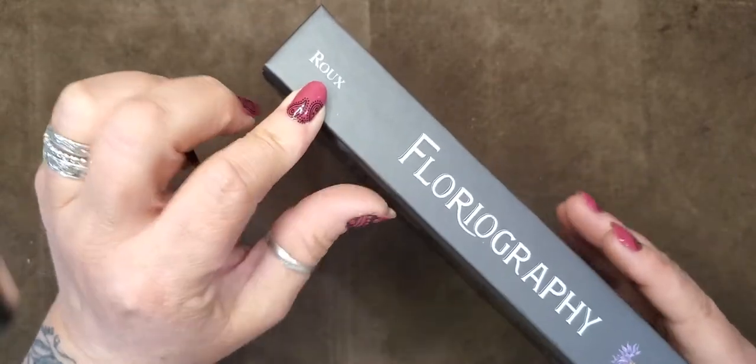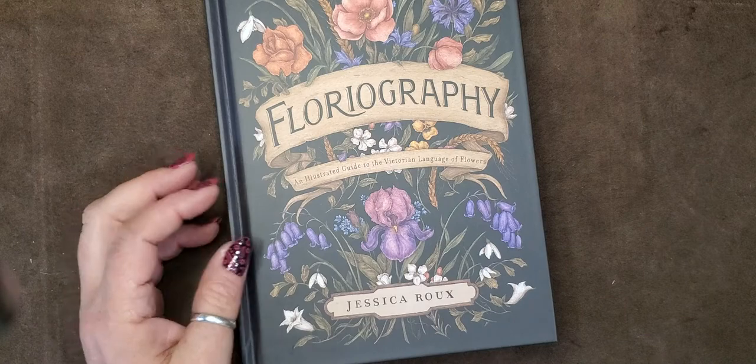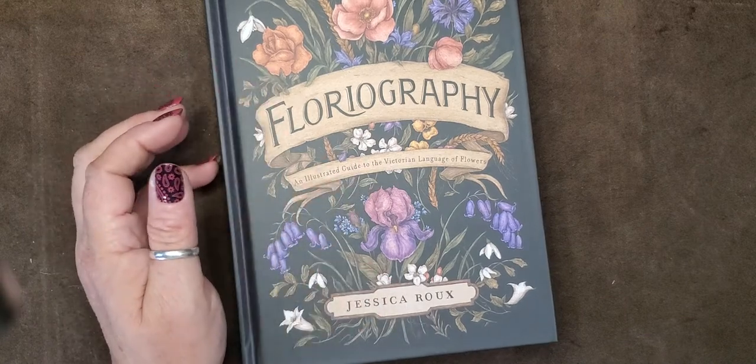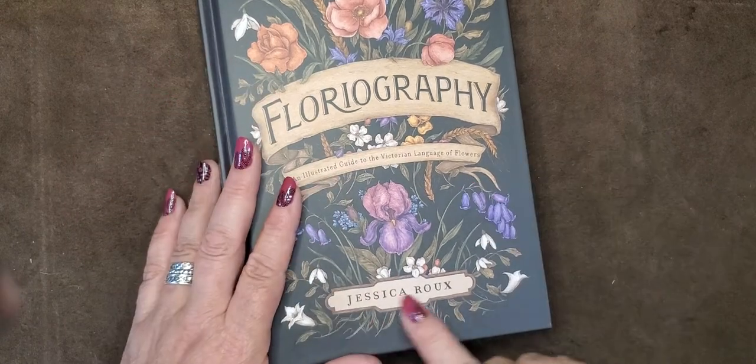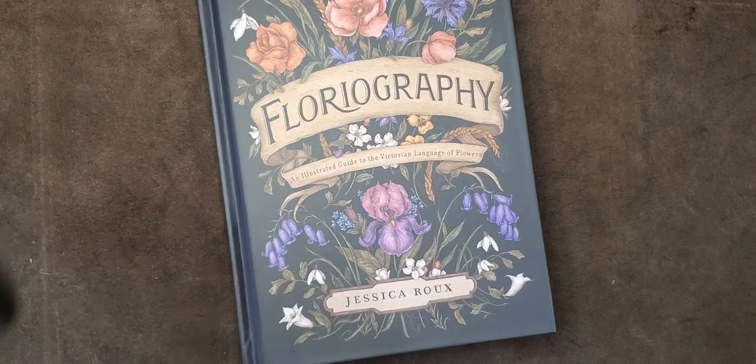It is a Roux, R-O-U-X, Floriography, an Illustrated Guide to Victorian Language and Flowers by Jessica Roux. Yes. Thank you, Miss Beth. I love it.